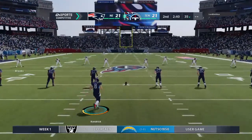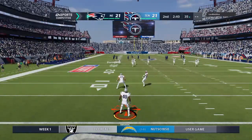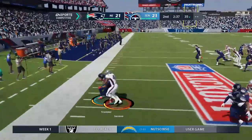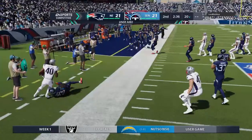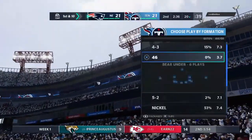A couple of teams locked into a good one here. 21-all the score as the kick's away. Fielded just outside the goal line. Oh, good move. And he's going to be out of bounds here right at the 20-yard line. At their own 20-yard line.